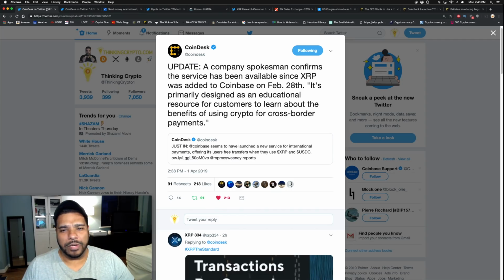the page has been live going back to early March. And CoinDesk was able to get a confirmation from a Coinbase spokesperson. A company spokesman confirms that the service has been available since XRP was added to Coinbase on February 28th. It's primarily designed as an educational resource for customers to learn about the benefits of using crypto for cross-border payments. Wow.